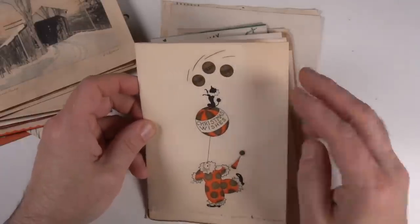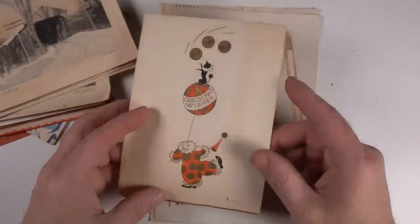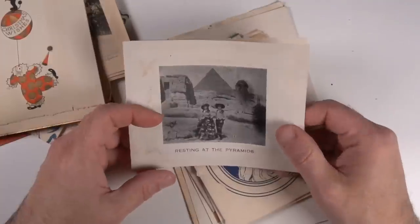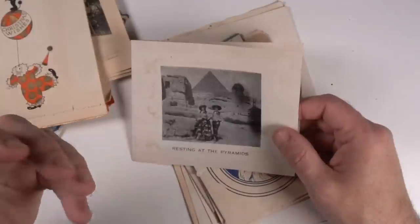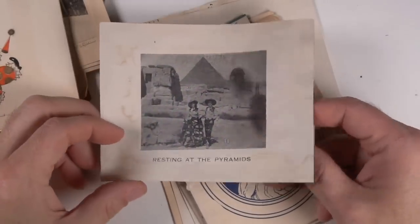Our very best Christmas wishes, clown, 1920s, 30s. And I believe this is actually from a circus performer as well. I'll have to look this up here, as well as some of these other ones. Now, I get these quite often from people who source these out for me, pickers, who know I buy pretty much any mass quantity purchase I can get for cards of any type like this here.